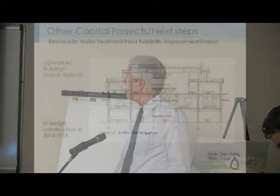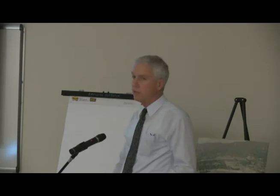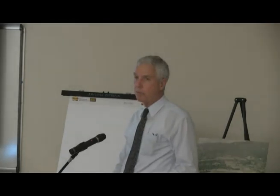It is the operations center for the whole plant, so in a big earthquake we need to have the operations building working. So Todd's working on a project that's in design now and will be in construction in 2014 and 2015. Sometimes it's hard to realize how big this building is, but it goes all the way down 2 floors below where we are right now, and they're doing a lot of work to seismically retrofit the building.